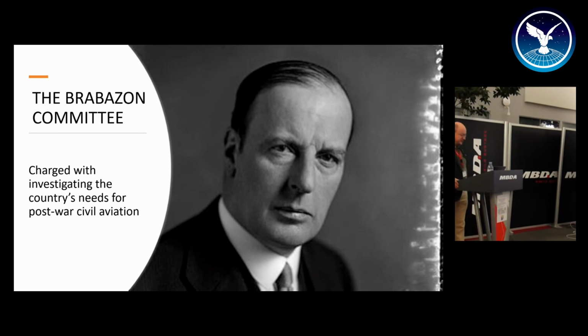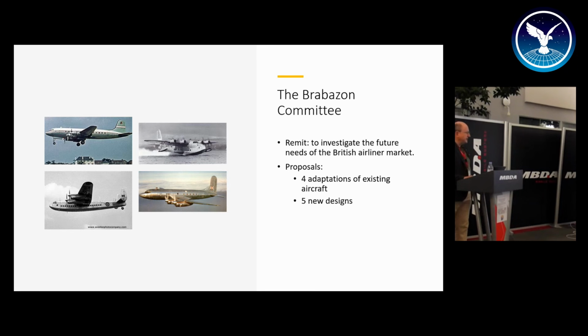So he formed his committee and the committee deliberated and they came up with two conclusions, basically, that they would need, first of all, adaptations of existing aircraft. There were 4 aircraft that were suitable for adapting in the short term to get us through the initial problem. And longer term, there would need to be 5 new design types, 5 new specific roles for civil aircraft post-war that needed to be designed and manufactured by the industry.